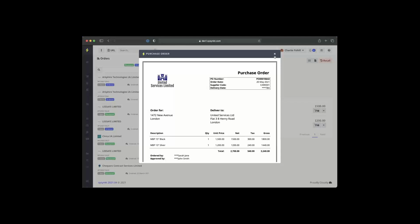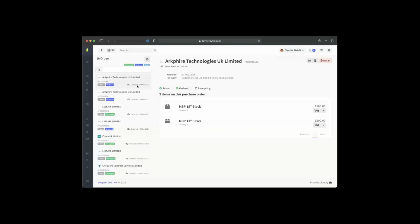delivered the item, at which point a person just needs to receipt it. So receipting, really simple within Sysynkt. We come into the order. We can see here that I've got our various different receipting options. Okay, I'm happy with that. Receipted, and I'll receipt the second one as well. Done. Of course, that's done all the various Sun Systems postings in the background.